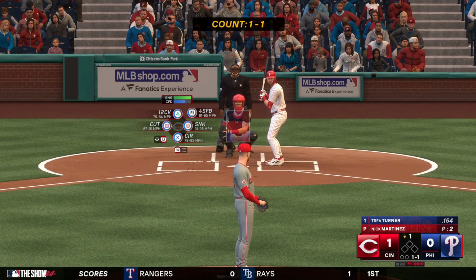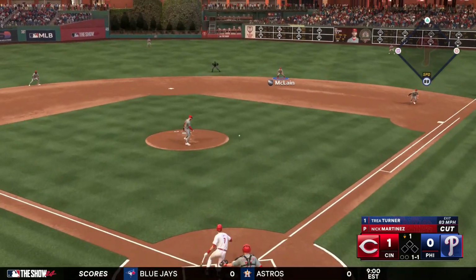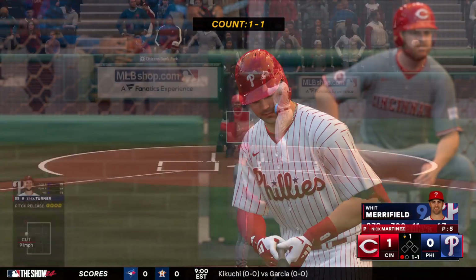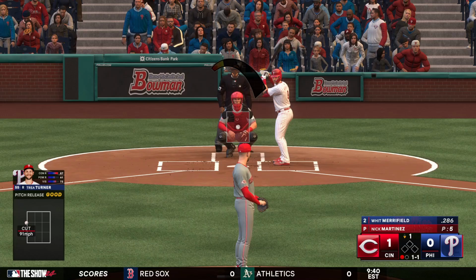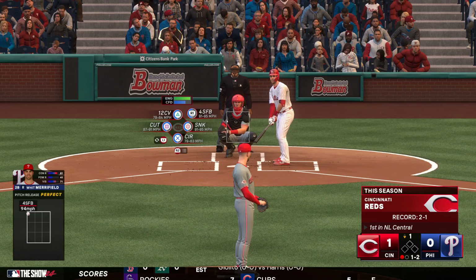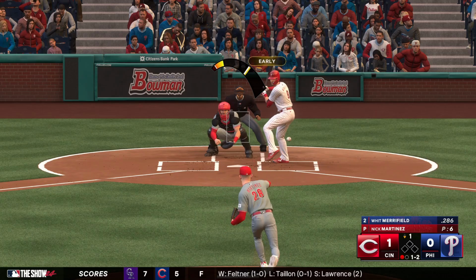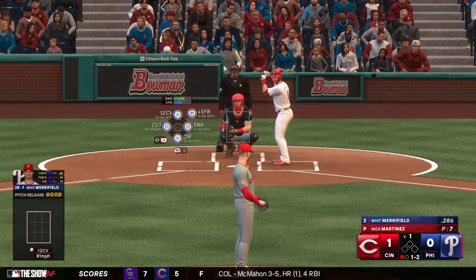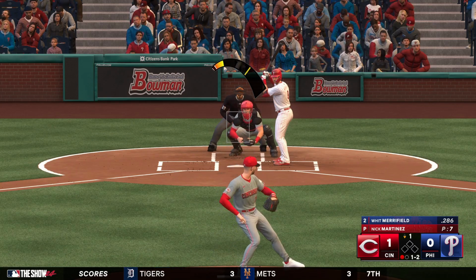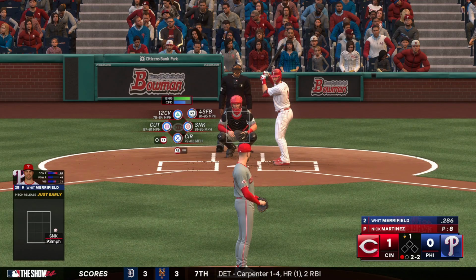Here's Trea Turner. The shortstop. And he hits a ground ball right side. One gone, bottom half of the first. Whit Merrifield up to the plate. One down. Phillies down a run. Swings through the fastball up in the zone. Towards first, and foul ball. And now 2-2. Home team down a run here in game 1 of this 3-game set.